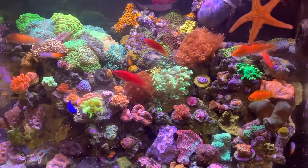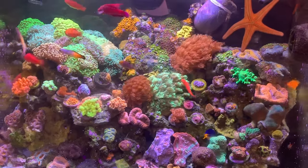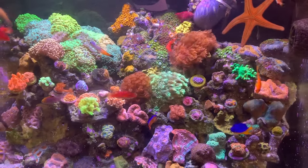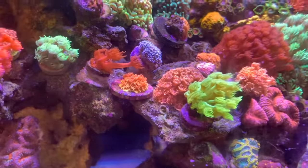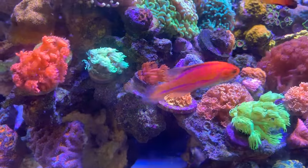Part of the magic is this tank gets poured in from the main tank and is skimmed out by this. So obviously you couldn't do this if you just had a little skimmer of its own. But by having it being part of a massive 800-gallon system, it's a lot easier to run a nano with way too many fish. That's right.